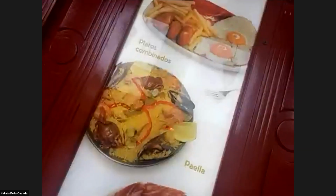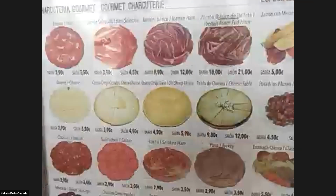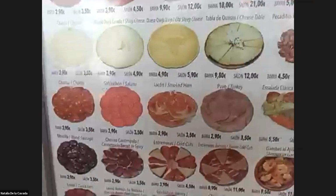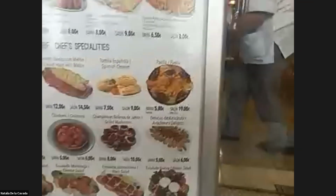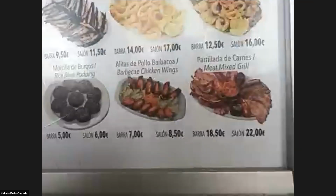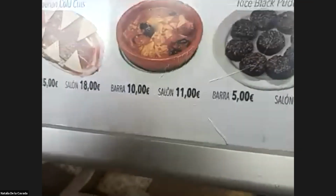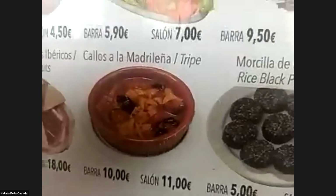cheese. We have a lot of cheese, a lot of Spanish ham, you know, like prosciutto, paella. You can see quite a wide selection here, right? All the different hams, the different cheeses. People love meat in Spain. Paella, fish, black pudding. This is very typical too. Also tripe and things like this. This is very typical. In Spain, people eat everything from the pig, everything.